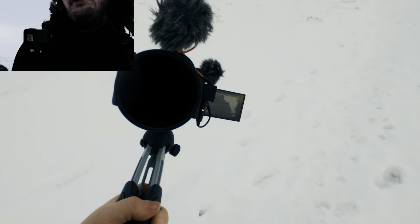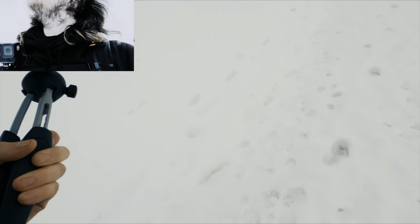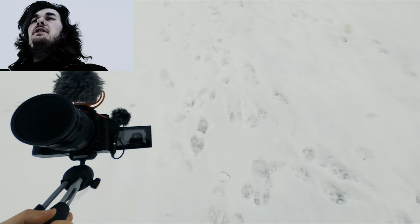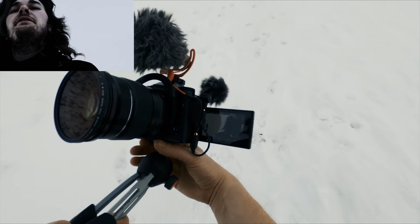Like I said, this is a GoPro I use. It's just a Hero 8 with a modded finger base, so I can screw a quarter inch screw into one of it as well, for Swiss plates and tripods and so on.